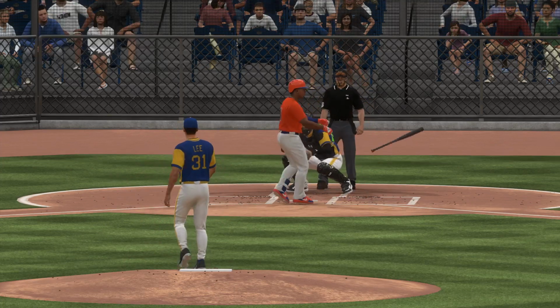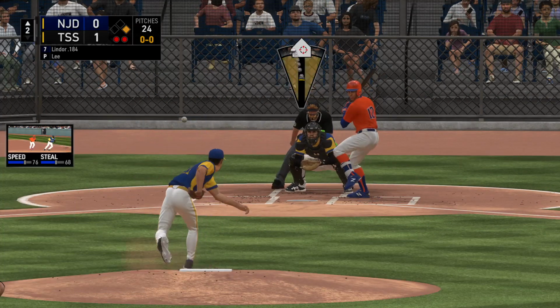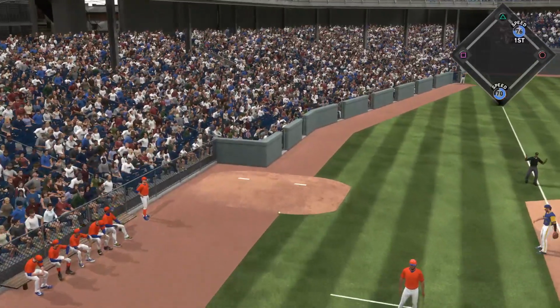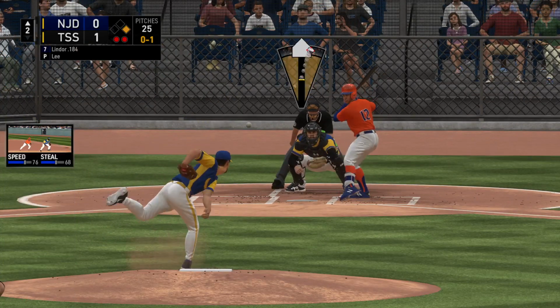And that one's taken outside for a ball. He walked him. So no 1-2-3 inning here. They've got themselves a 2-out base runner. Third baseman, Francisco Lindor. Ramirez leads off first with a pair of outs in the inning.